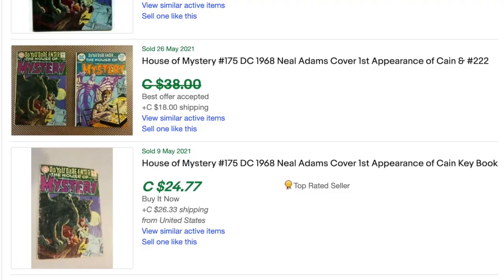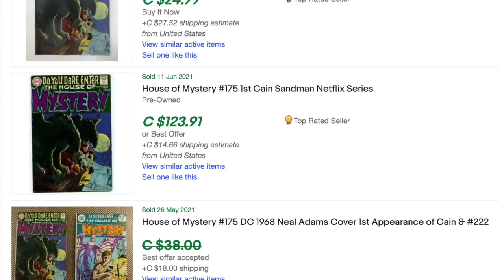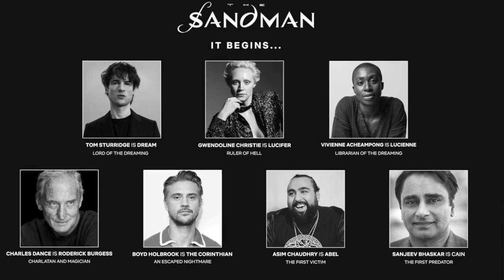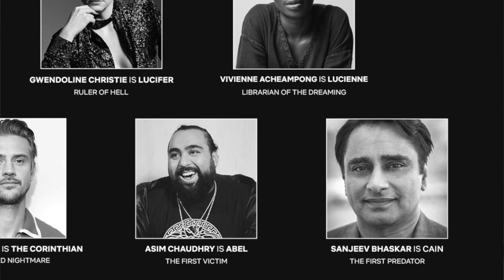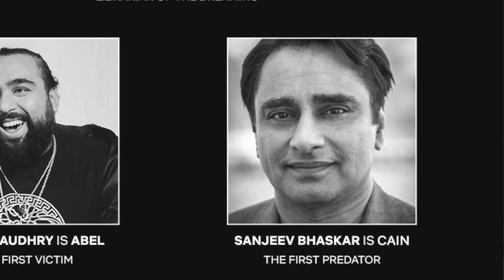This one, I was surprised to see some of this sneak by on eBay lately. 175, the next issue. First appearance of Kane the Caretaker, who is appearing in Sandman, I believe. So that's getting to be an expensive issue. I don't think you're going to find that sneaking by under the radar for long, but if you can get it for a nice copy for $100 or less, do it. I would.